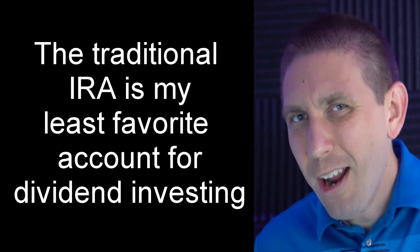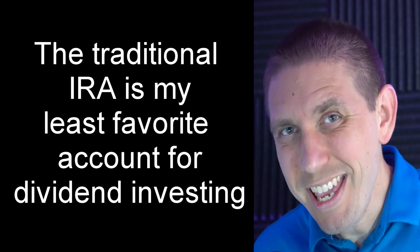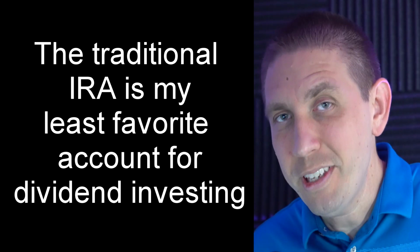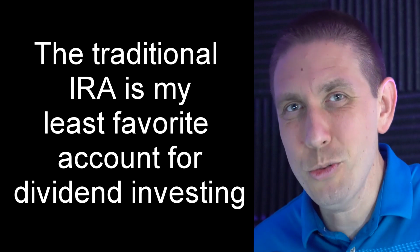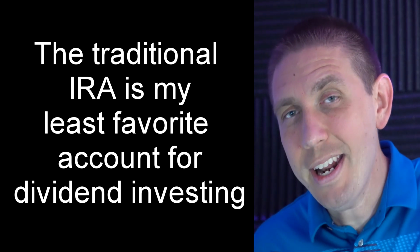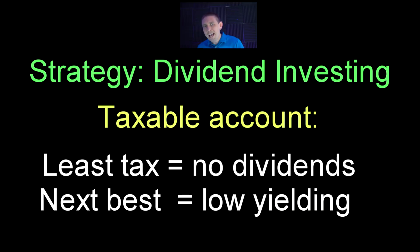Okay, dividend investors, no need to be jealous of those short-term traders. Now it's your turn. Traditional IRA is okay for dividends because you're going to get the tax deduction when you put the money in, but you're going to lose the benefits of the capital gain tax rates if you put that money in a traditional IRA, which is why I generally don't recommend it. So that's why I would go with a Roth, and then I would secondly probably move on over to the taxable brokerage. The taxable brokerage account with dividend paying investments.